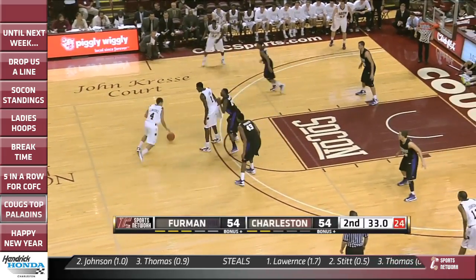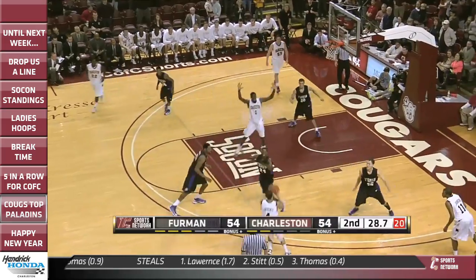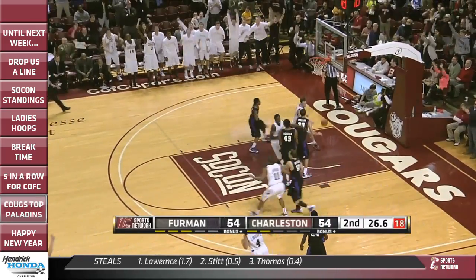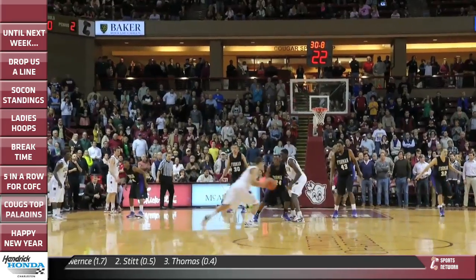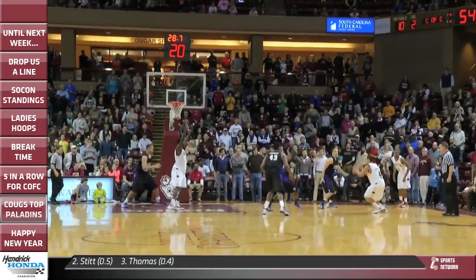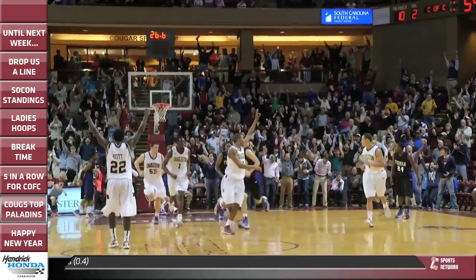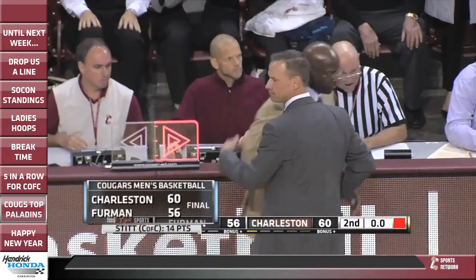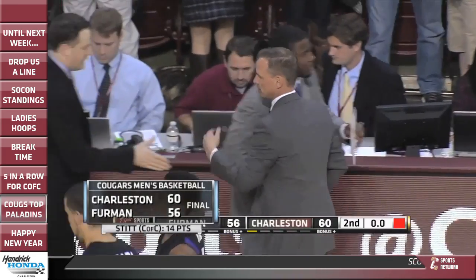Who else do you want with the ball in their hands? The captain, Andrew Lawrence. Off balance, 4-3, and that gives College of Charleston the lead again, 57-54. Watch it again. Andrew Lawrence able to get a nice screen from Baru. Little fadeaway 3-pointer. And the College of Charleston now is finally starting to smell that W. Cougars win it by a final of 60-56, and that's career win number 150 for the head coach, Doug Wojcik.